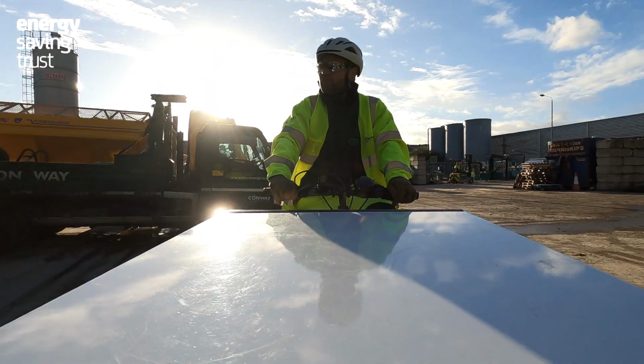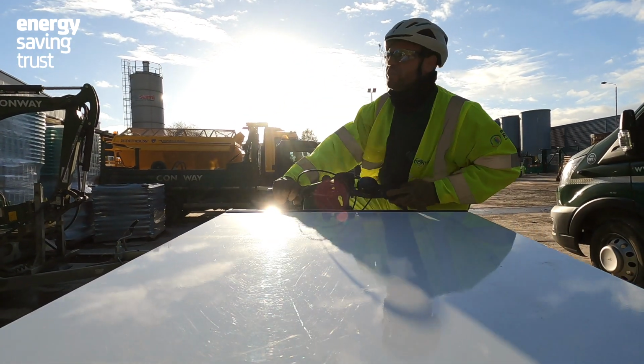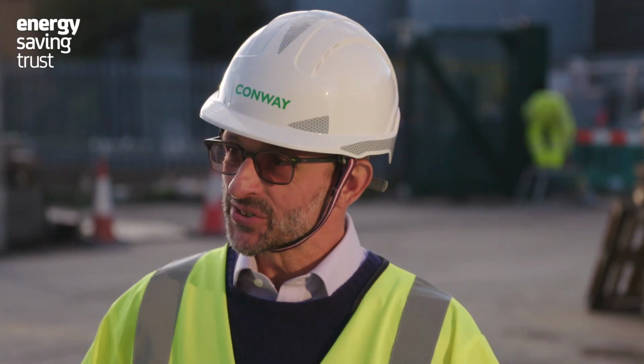Fantastic, that's a lot of carbon saving. And also there'll be air quality benefits. There'll be a significant reduction in both particulate matter and NOx by removing the use of those diesel vans in urban areas. And what can you tell us about the bikes themselves?